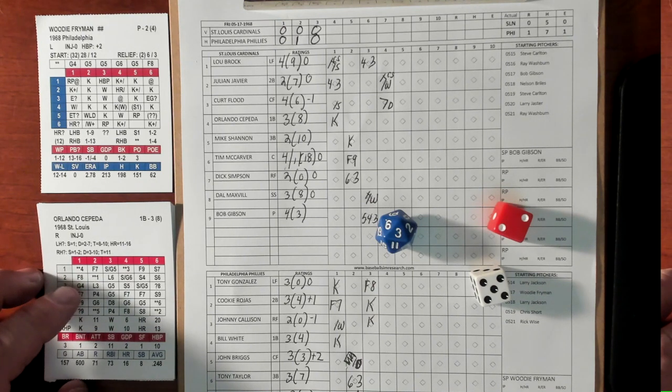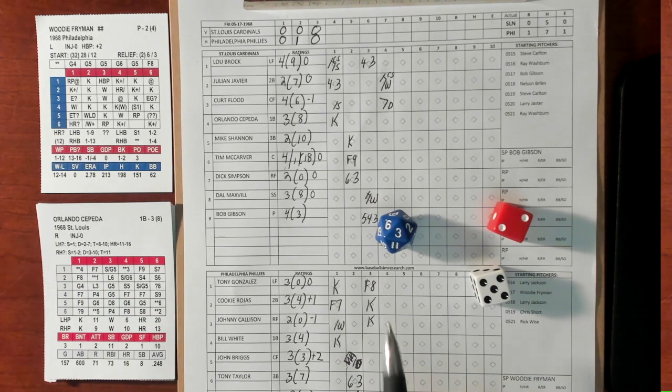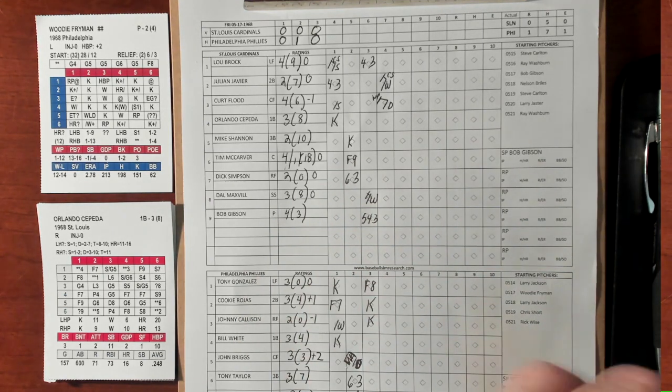2-5. Possible wild pitch. It's a 3. Here we go. We got a wild pitch there. Just double check that and make sure that there's no more anything else to check on that. But I'm assuming we'll go right to a wild pitch. Plus wild pitch for 1, 2, 3. Okay. Yeah. Wild pitch. Flood goes to third. Still go off the pitcher's card.